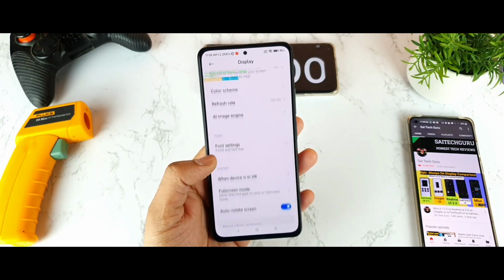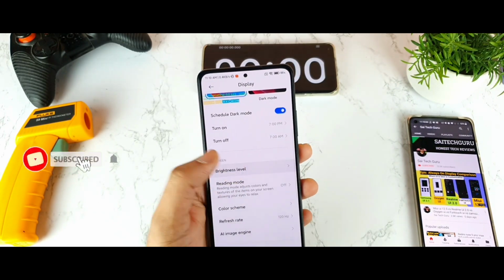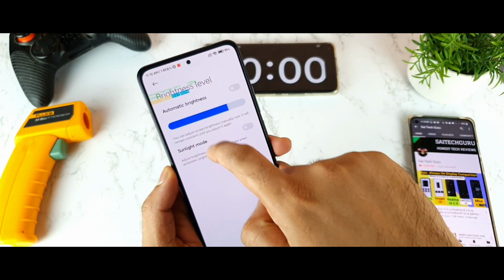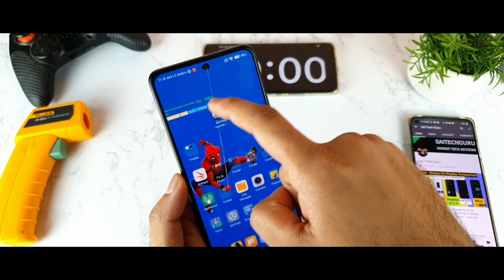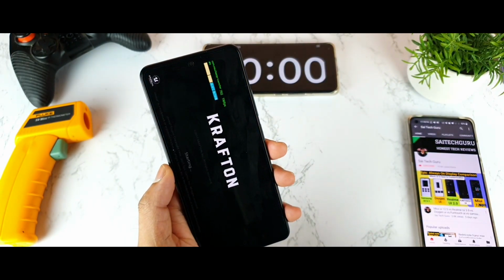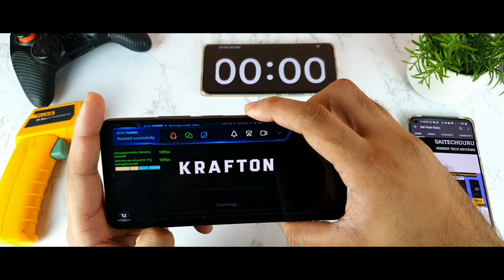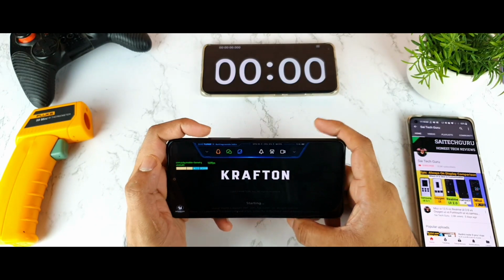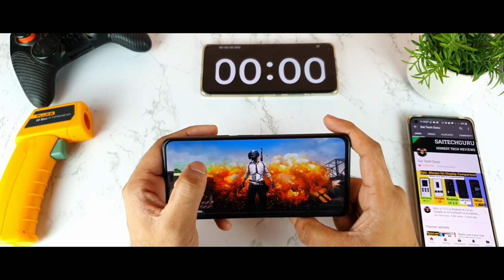As you can see, friends, I did select the 120Hz refresh rate during this testing, and the brightness level I selected is 70%. I'll be using a real-time FPS meter, which will show you a clear idea of how much FPS I'm getting while gaming. Let me open the game. There is another real-time FPS meter from Game Turbo, which is not that effective because every time you need to swipe to see the real-time FPS. But this one will always be there as a floating window like this, so you will be able to see it clearly.